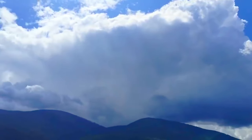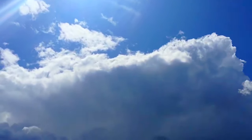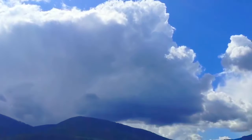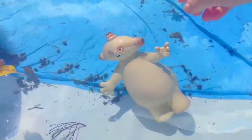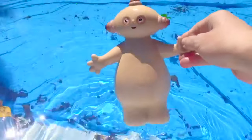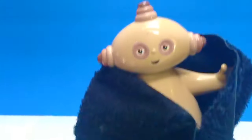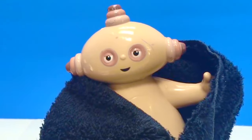Oh no! The sun is going to disappear soon. Look at all these dark, dark clouds, and it's getting very windy. I think a storm is coming, MAKKA PAKKA. We better get out of the pool. MAKKA PAKKA got a nice warm towel and is drying off inside.